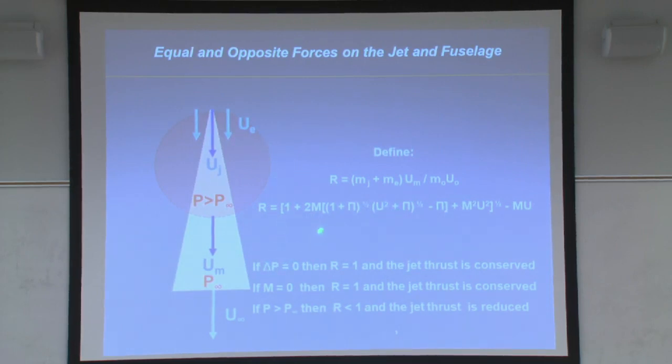So if delta P equals 0, this term goes out, that term goes out, that term goes out. R turns out to be equal to 1 and the jet thrust is conserved. So for a jet in free stream, thrust is conserved. If there's no entrainment, then R also equals 1. This term drops out, that term drops out, that term drops out, and the jet thrust is conserved. But if P is greater than P infinity, then R is less than 1, and so the jet thrust is reduced.